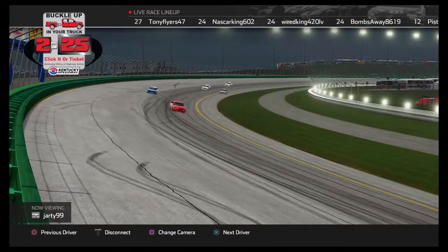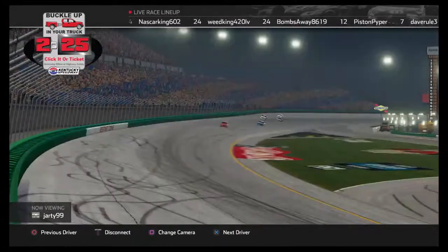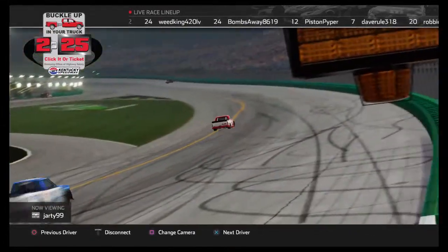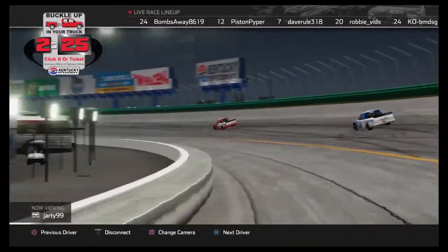But you're right, there's a lot of drivers taking completely different lines around this racetrack. And there are certain ways to drive these corners and to conserve the tires and still maintain a good speed, and there's ways to do it in all of the grooves here at Kentucky Speedway. It's what really makes this event an exciting one on the 2020 schedule.